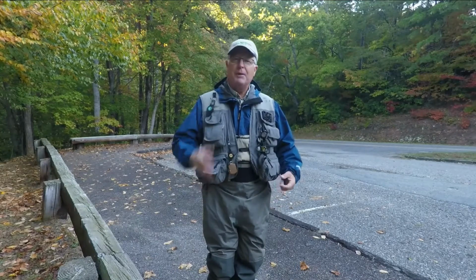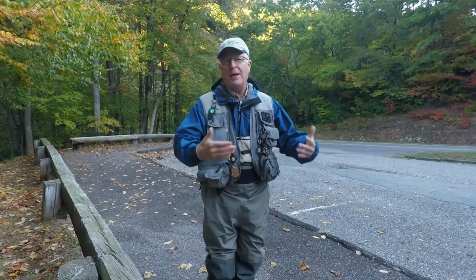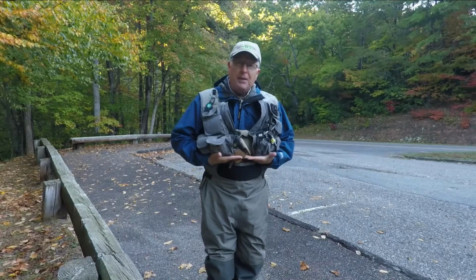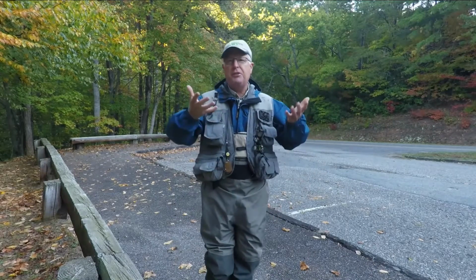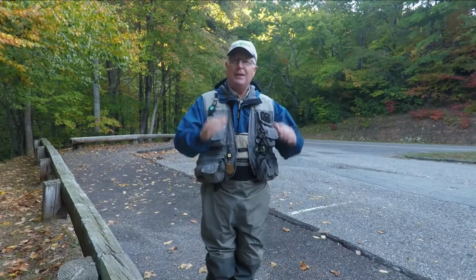Notice first of all that my fly vest goes down to my waist. There are other models that are higher, but I believe that those are awkward. They're made for people who like to wade very deep and keep all their stuff dry. But my perspective is that if you're wading up to here, you're in danger of drifting downstream as the buoyancy of your body lifts your boots off the bottom of the stream. So don't wade above waist level, and go ahead and get a waist level fly vest.